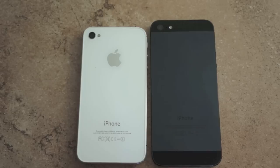But with the 5, they removed the glass back and they added an aluminum back. So this is the black, and the white would have a pure aluminum gray, similar to what you would find on the iPad. Back-facing camera, still 8 megapixels on each. With the 5, it is a little bit faster when you're taking pictures. As far as the shutter speed, in low light conditions, it's a little bit better. And overall, color clarity is much better.